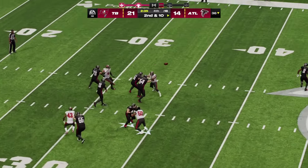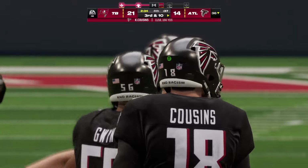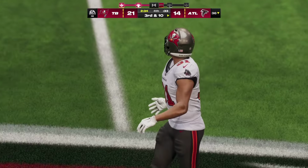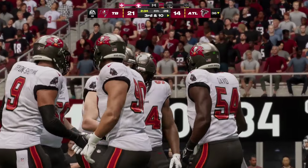Throwing, Cousins. And his throw's going to be incomplete. A lot of times it's that first read that you have. Maybe you get it in pre-snap and he locked in on his target, but he was covered quite well and that one's incomplete.